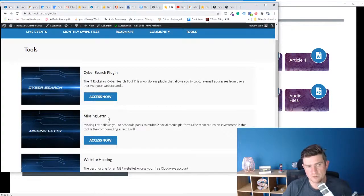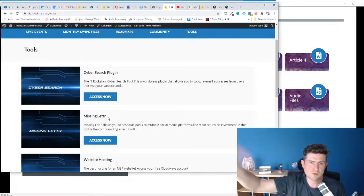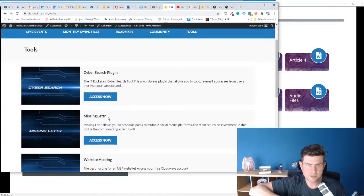And probably one of the most important ones that we've never really mentioned before is Missing Letter. This will allow you to post out the content automatically that we provide you onto your social profiles. Now, the cool thing with Missing Letter compared to other automatic social posting platforms is this will create a campaign for each blog post over 365 days. So it will take that one blog post and it will post out 12 times or 20 times over the course of a year. Once you start building up IT Rockstars content, it's going to get layered, and it means every other day you're going to be posting out a piece of content for your prospects to see, and that's just another opportunity for them to come back to your website.